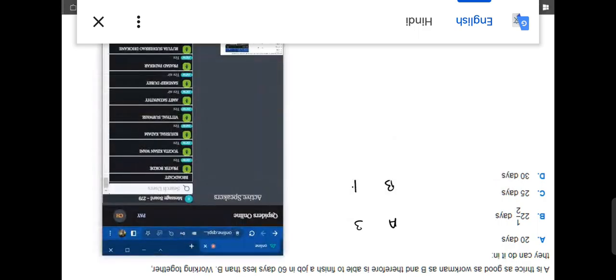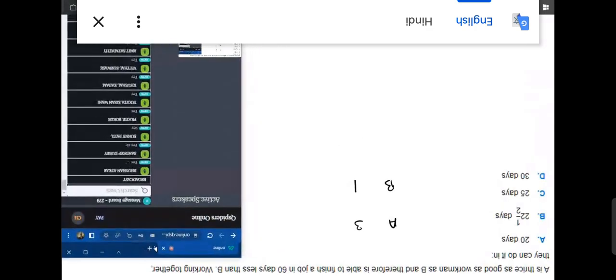Okay, try to focus here. Kuch solve karne ki koshish mat karna. I'm just explaining it to you. Now just tell me, whatever I'm writing, is it right or wrong? Is it correct? Now tell me, guys, what is the relation of time and efficiency? How are they related? Are they directly proportional or inversely proportional?